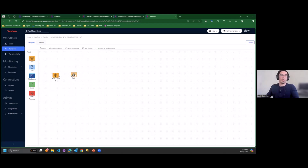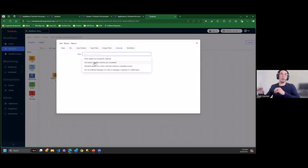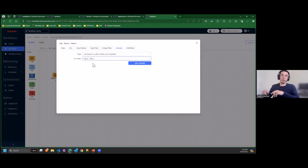I'm going to bring one more job node onto the designer screen and select Demo Step 2. Now, Demo Step 2, I want to run immediately after Demo Step 1. Let's say Demo Step 1 ingests the data, and Demo Step 2 is going to clean the data after the data has been brought in. Here, I can come in and schedule this job to run on a job-based schedule. So this will allow me to run Demo Step 2 immediately when Demo Step 1 has already completed, and will only run if Demo Step 1 completes successfully.